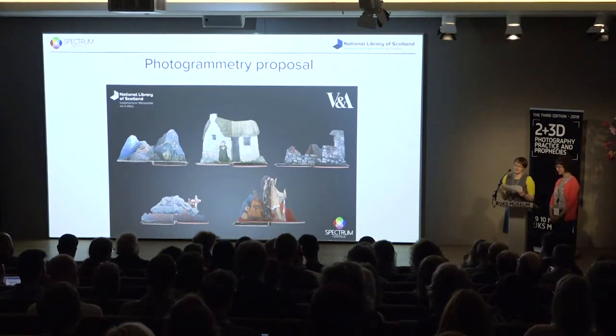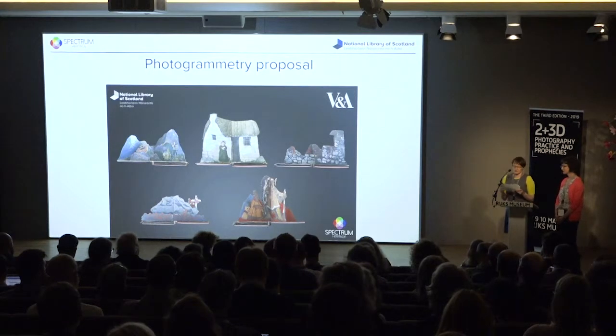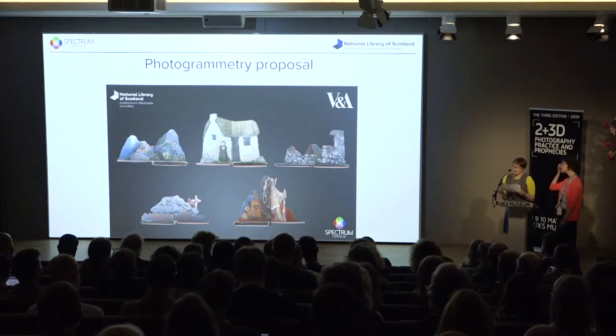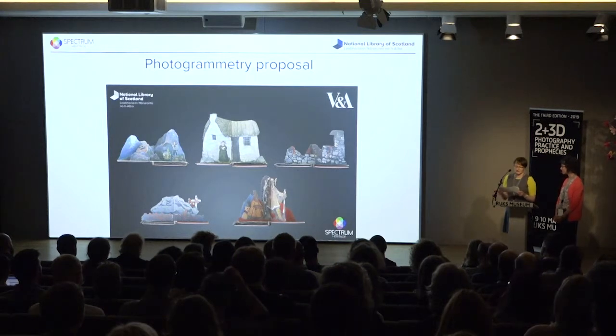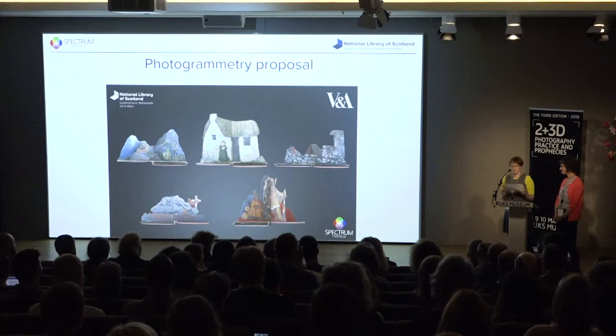We knew that we could trust Clara's team because they understood the fragility and the irreplaceability of this unique and rather unusual object. As a large space was required to capture the stage set, we turned to the National Galleries of Scotland and specifically to their large sculpture store on the outskirts of Edinburgh. Here, Clara and her team photographed the stage set from every conceivable angle. And it's at this point I will hand over to Clara, who will tell you a bit more about that process.